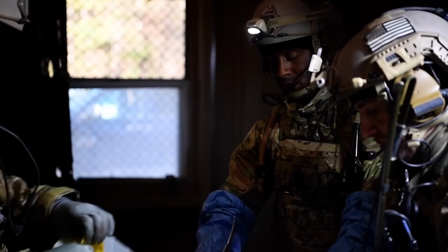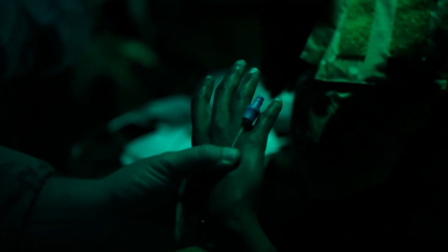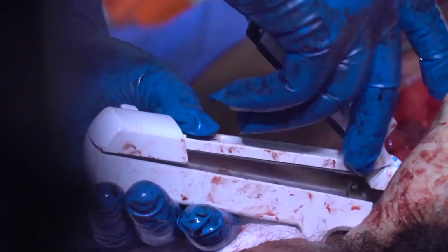Enter JMAU, the unsung heroes of the special ops community. These guys and gals are not your average medics. They're a cocktail of top-notch doctors, surgeons, and physician assistants, all seasoned with years of medical and special ops experience. They're the ones who swoop in, scalpel in hand, to perform life-saving surgeries in the middle of a battlefield. Yeah, you heard that right, battlefield surgeries. It's like an episode of Grey's Anatomy, but with way more adrenaline and a lot less drama.